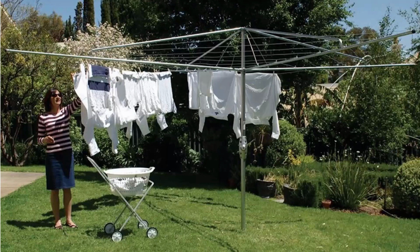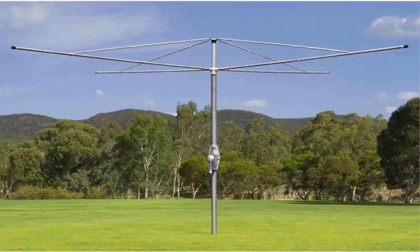And Austral also make a very similar product called the Super Series. Again, this is fully galvanised steel construction with the galvanised wire and full 10-year guarantee and warranty. Austral products are all made in Australia, and these style of clothes hoists are the best on the market with the strongest and best long life.